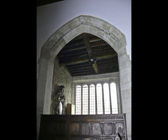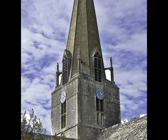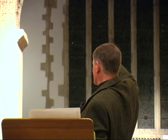The tower was also raised at that time, just a little bit. You can see, when you go outside and see it in daylight, some different stages of the way the tower has been put up and increased as time has gone on. So that was the next big stage. We didn't have any aisles here, just a straight and simple nave, now leading into the tower area and then the chancel.